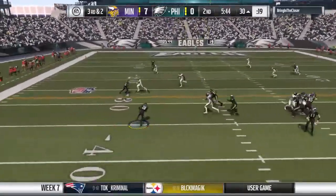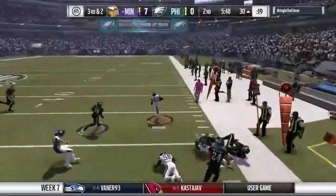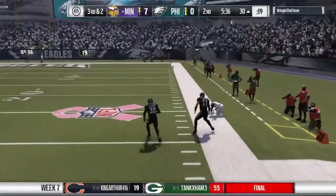Wentz looking to throw on 3rd and 2. And now a fumble. The ball's out, and the Vikings pick up the football. And nothing but daylight ahead.